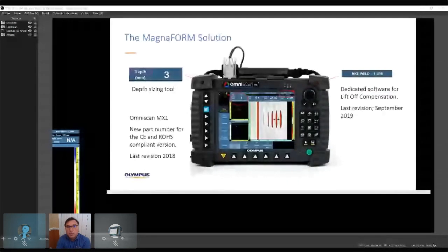So for the MagnaFORM solution, we use the same OmniScan MX, the MX1 now. We have a new part number, and now the instrument is compliant with CE and RoHS compliance. The last revision was 2018. And then the MXC software 1.0R6, the last revision was launched in September 2019.